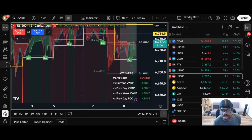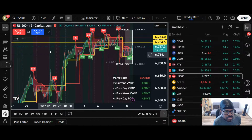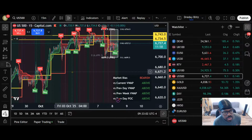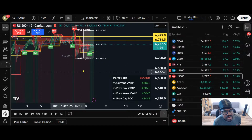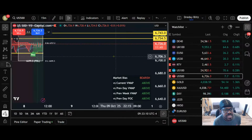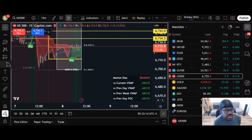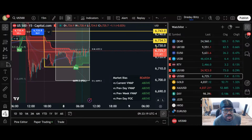Because if we look at the actual price action here, since yesterday I was telling you guys that I'm looking for a sell off of all of the indices, the US indices. So we'll see if it wants to switch right now.